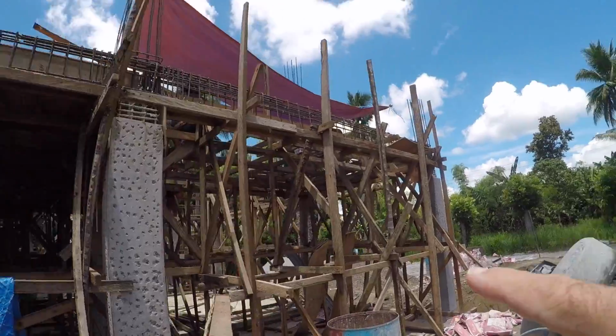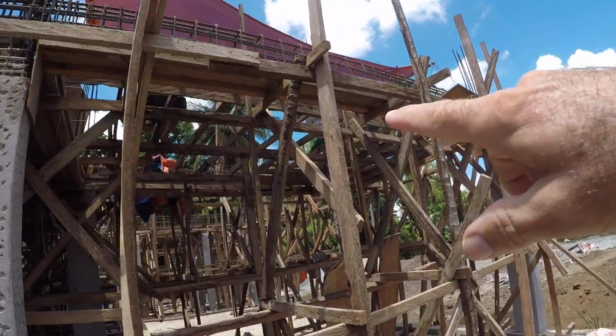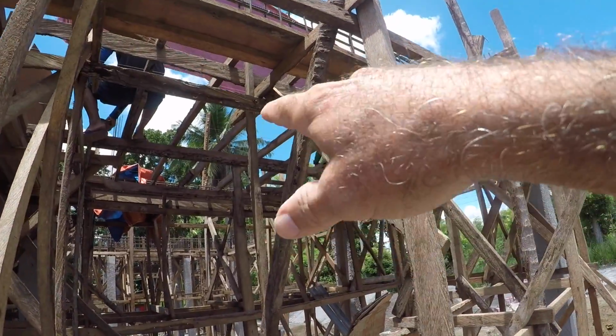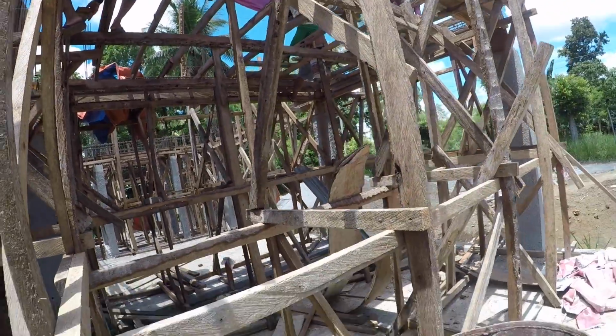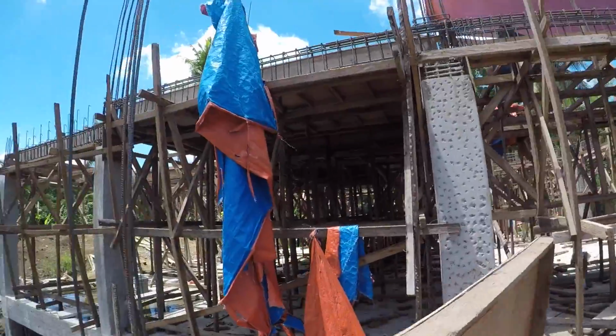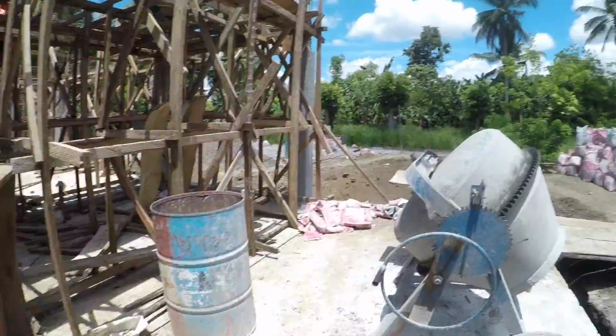You can see now they are working on the formwork for where the slab is going to be above the rear patio on the back of the great room. So they're working on that. And I just got done with my daily briefing update with my builder.